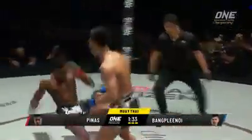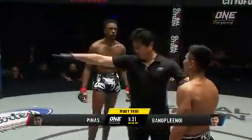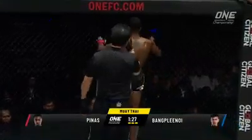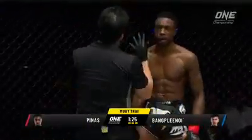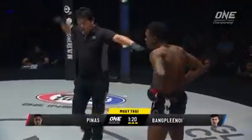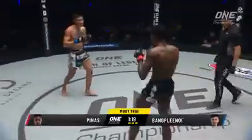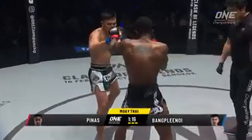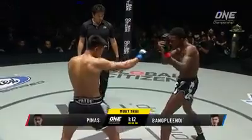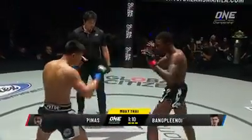Unofficially, I do have Brown trailing, and he gets knocked down with a left hand there. That being the cross of the southpaw, and that's going to make Brown trail even further now. That was exquisite from Bangpleenoi. The timing, the precision on that left cross of the southpaw. That left hand penetrated right through the defense of Brown and caught him right on the button as he stumbled back down. This is Bangpleenoi's chance.